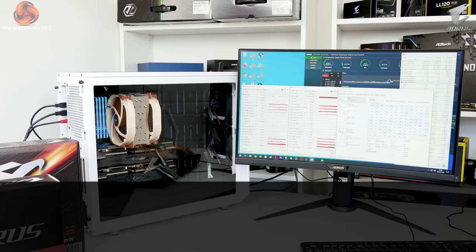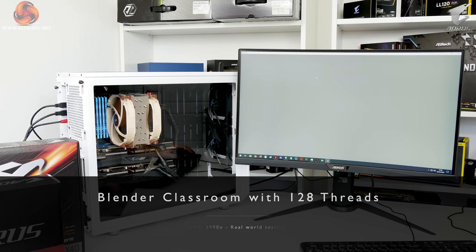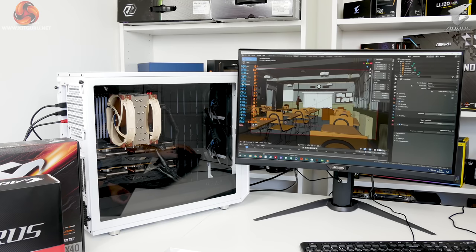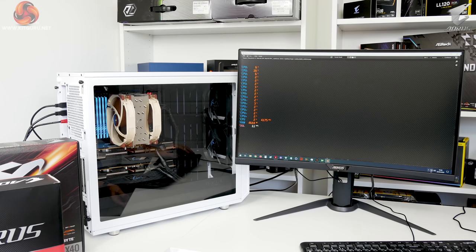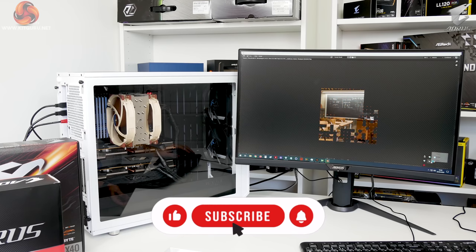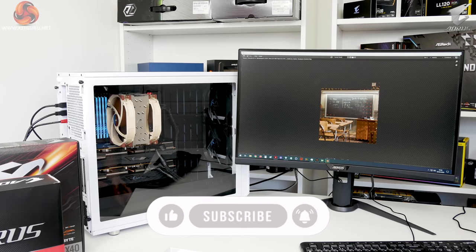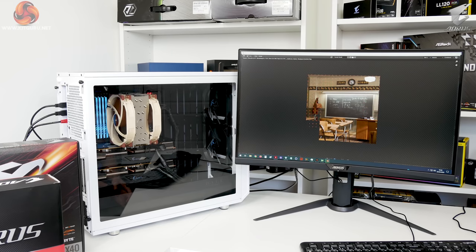And again, I know everybody's seen the Blender results, but I think that it really puts it into perspective when you see those threads churning away, all 128 of them. So the CPU, let's click render, let's have a look. I'm just going to close Afterburner here because it's in the way. Sorry, RivaTuner. So there's 128 threads rendering in Blender. And you can see that they're just chomping through pretty quickly.